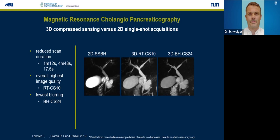Okay, another area that most of you are familiar with and a sequence that you use a lot is an MRCP sequence. This is a common question in liver pathology and pancreatic pathology. We started out at our site before the introduction of the Elition system. We ran most of our abdominal scans actually at 1.5 Tesla due to the robustness of the imaging. And I'm sure this is still in place in many sites outside the university environment.